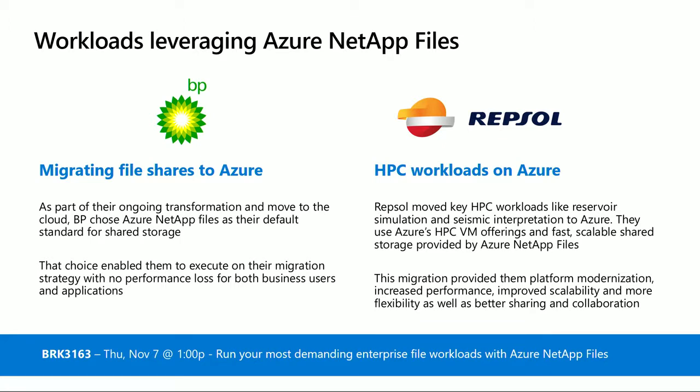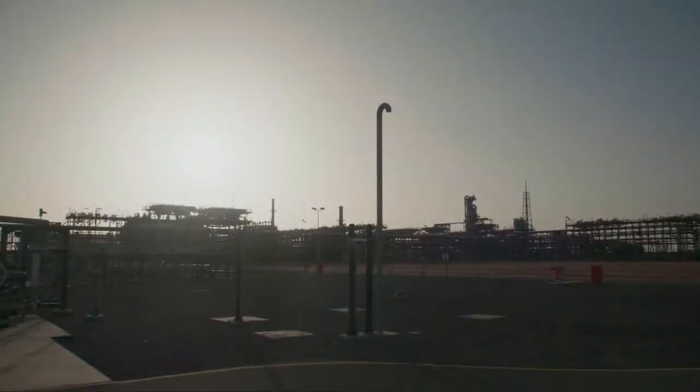We also have Repsol. Repsol is moving key HPC workloads for scenarios like reservoir simulation and seismic interpretation. That's all being moved to the cloud. Think about HPC. HPC workloads require tons of compute. And if you're an HPC customer, you don't want to have to keep big compute farms on-prem, depreciating with low utilization. With the cloud, you get as much compute as you need on demand. And so the combination of Azure NetApp Files and Azure, pretty powerful combination. So now we have a video to show you.